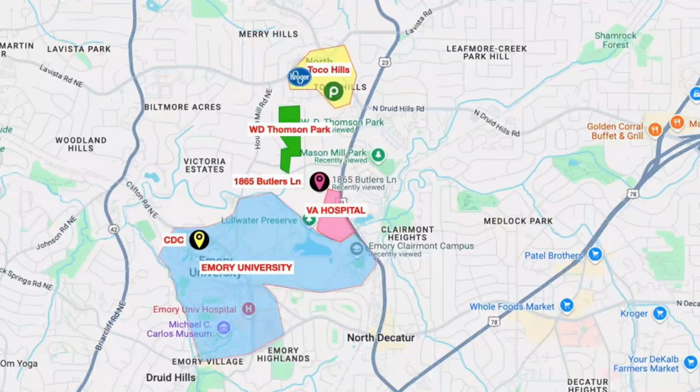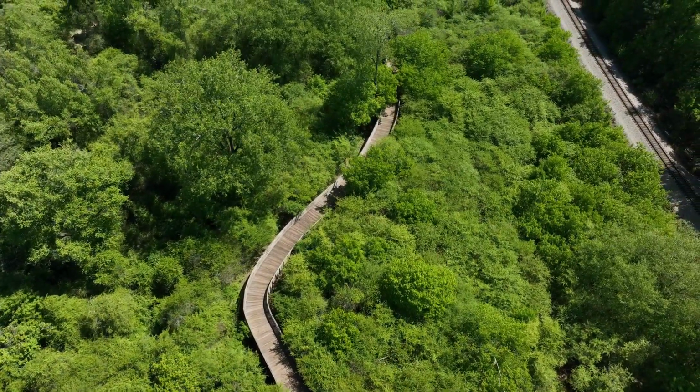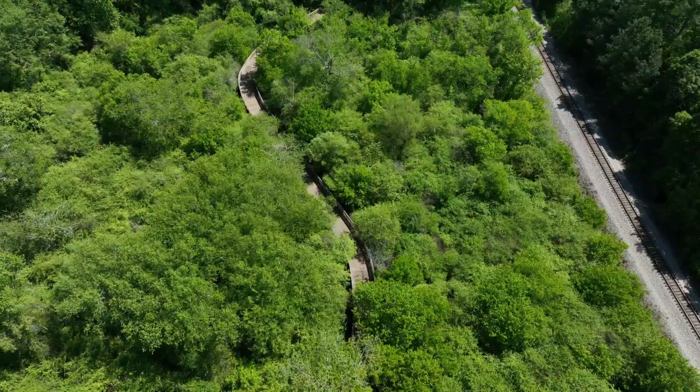And then there's also the Mason Mill Park, which I'm going to head to here in a little while. And there are some walking trails called the Peachtree Creek Park. And they will interconnect between Mason Mill Park, Medlock Park, and over into the Emory campus, and then over into like the Low Water Preserve area that I was talking about earlier. So a lot of great walking trails, and I'm going to head down Claremont Road here and head over to what they call the Claremont East Side campus. So it'll just kind of give you a feel of what that would look like. So let's go.